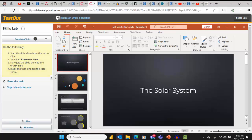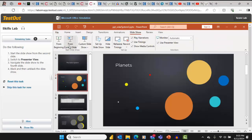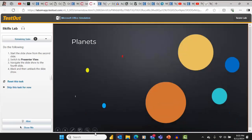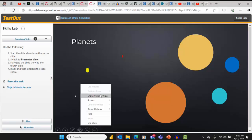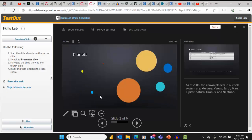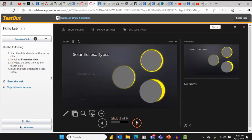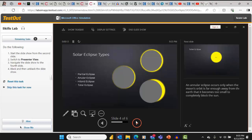Start the slideshow from the second slide. Click on slide 2, go to slideshow, and start from the current slide. Use the 3 dots on the bottom, the ellipse, to show the presenter view. Got it? They ask you to go to the 4th slide. I'm on slide 2, slide 3, slide 4. I click through all of them.